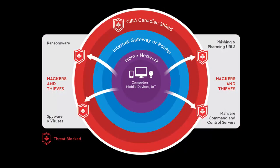CIRA Canadian Shield is a DNS firewall. It's the younger sibling to CIRA's D-Zone DNS firewall, which is a paid-for service offered for business use. CIRA has partnered with Akamai and the Canadian Centre for Cybersecurity to provide this service. Their joint goal is to improve privacy and security for all Canadians on the internet.